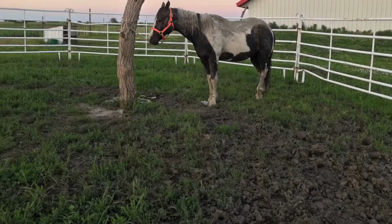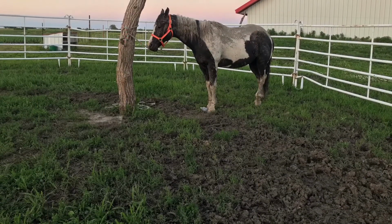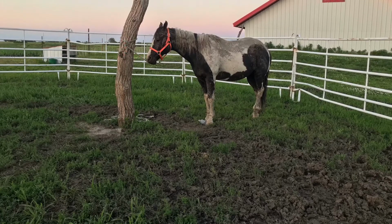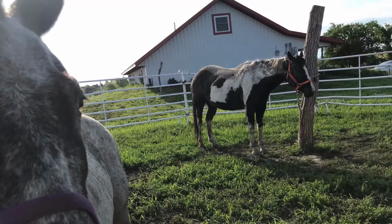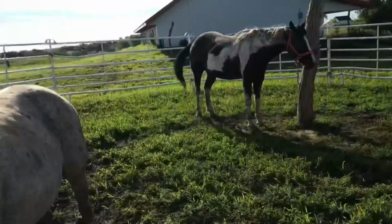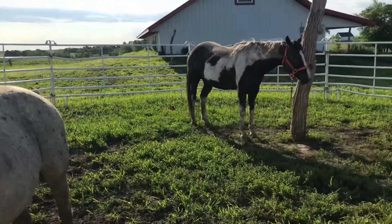This is the first night home from the vet clinic, and he's still trying to roll, so I had him tied up when I wasn't with him, and I stayed up with him most of the night. Next morning, I got Blue out, and we are getting ready to go back to the vet clinic because he hasn't made any manure overnight, and he didn't make any yesterday.